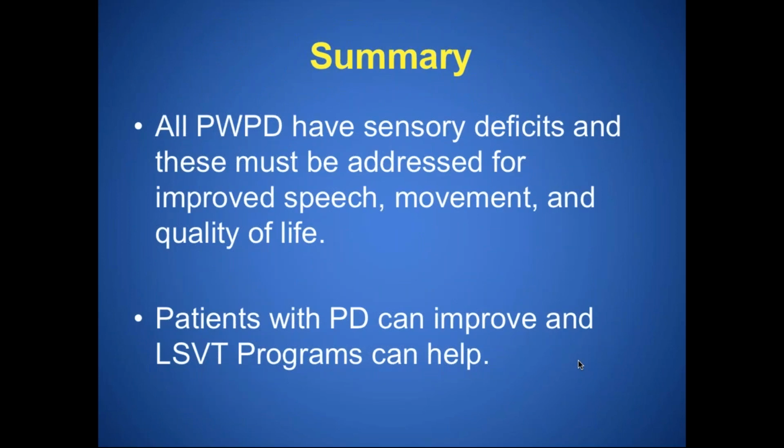Next slide. So in summary, we see that people with Parkinson's have these sensory deficits, and they must be addressed if we want to see this long-term improvement in speech, movement, and quality of life. And that people can improve and make that long-lasting improvement, and these LSVT programs can help.